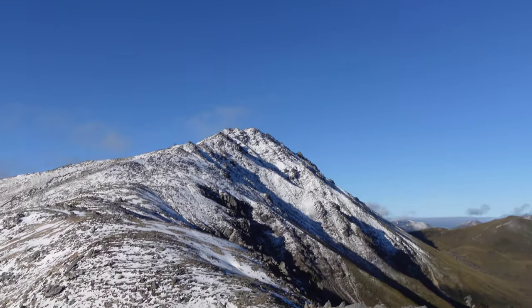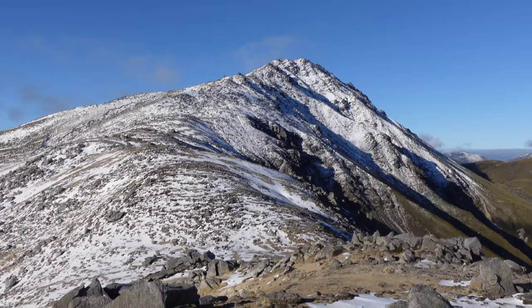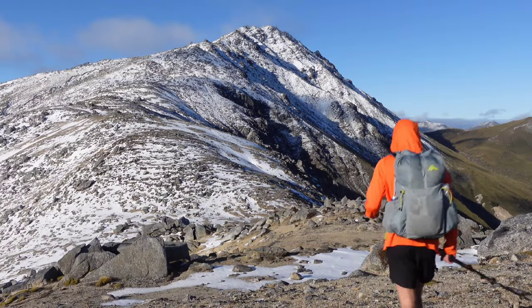I'm pretty sure that's Mount Titiroa right there. We're just gonna make our way up there.